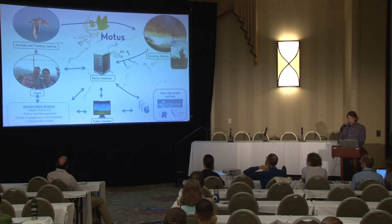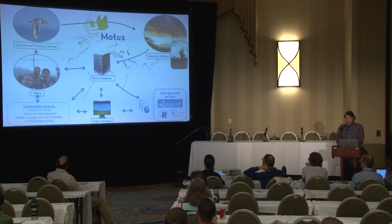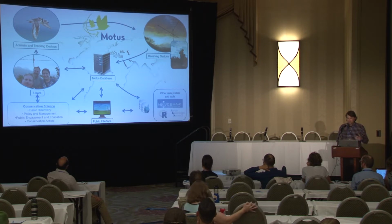So the Motus network, I'll just do this very briefly, is a collaborative research network. It's a program that's a partnership between researchers and organizations. Teams across the hemisphere capture and tag birds, which are detected by an array of towers across the world at this point. When birds are detected by a tower, the information is transferred to a database and tracks are defined. Pam went over this already, so I'm not going to dwell on it too much.